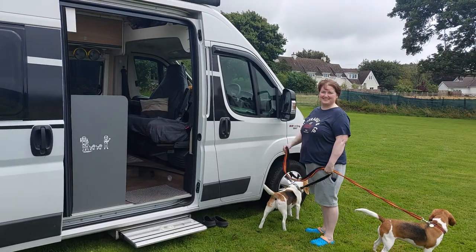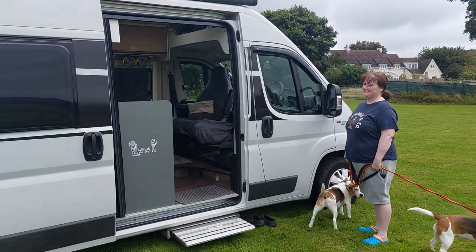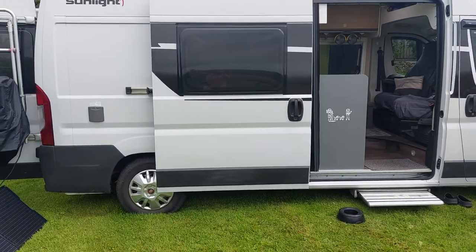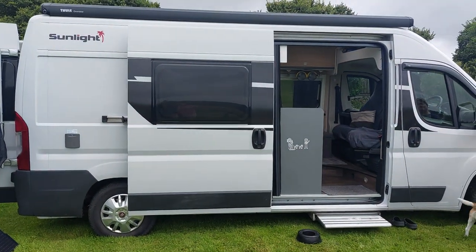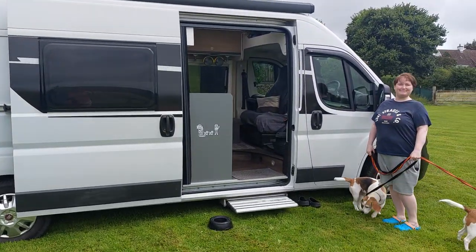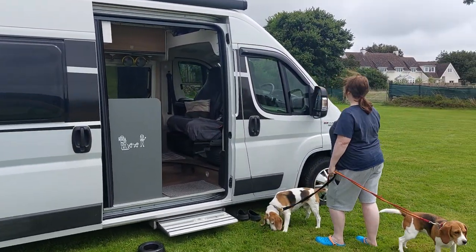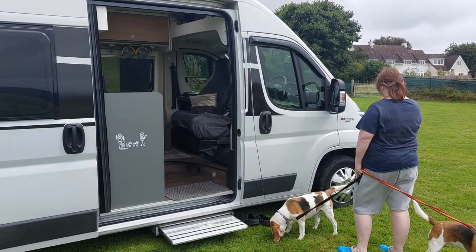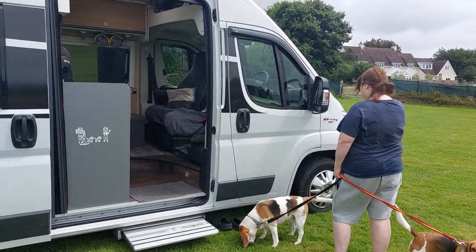This is our 2018 Fiat Ducato camper van. The nearest equivalent, I think, is probably something like a Ram ProMaster in the States. It's a German Hymer build, Sunlight, which is the cheaper end of the Hymer company.